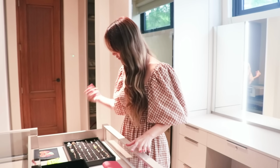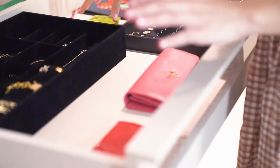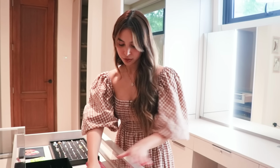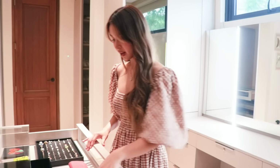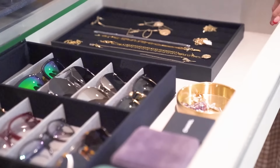Ito mga for fun lang tong styling. And then I have here my wallets. I love mini wallets. Super, super. Hindi ako masyadong into big. Pero meron akong malaki din. Tinatago ko lang siya. When you open up this one, all my special necklaces are here.